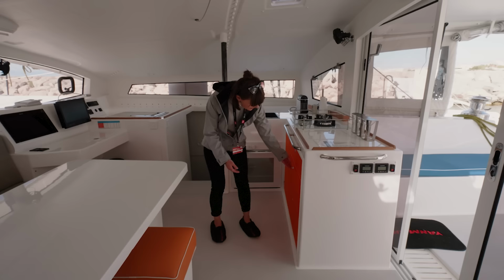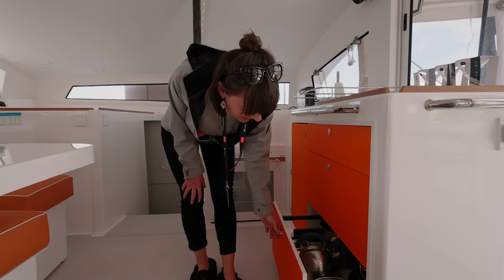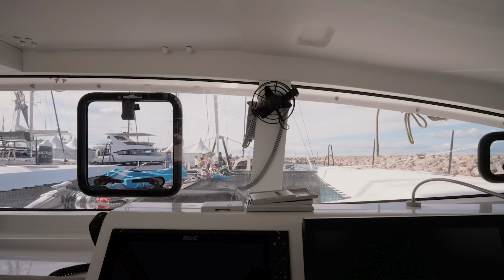This is very different, the finish out for the drawers. They've done a little piece of clear acrylic on the outside. It's very sporty because of the color. Definitely kind of race boaty. It's good visibility from the inside nav.